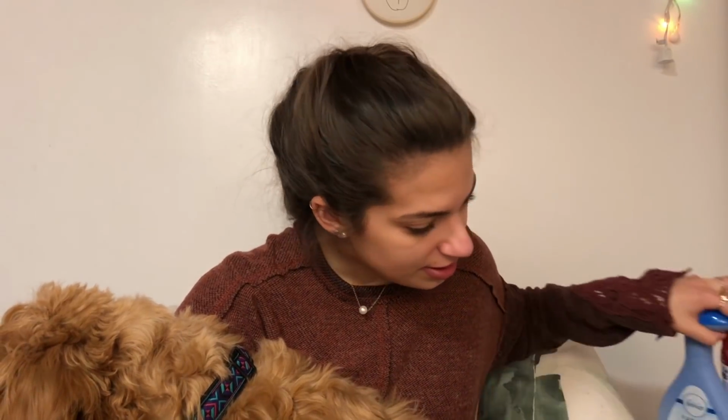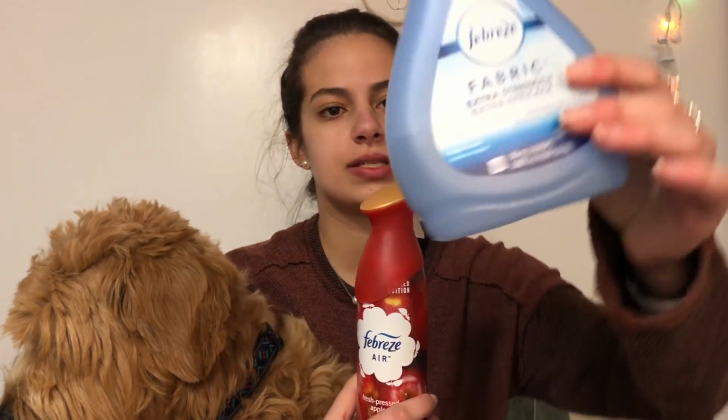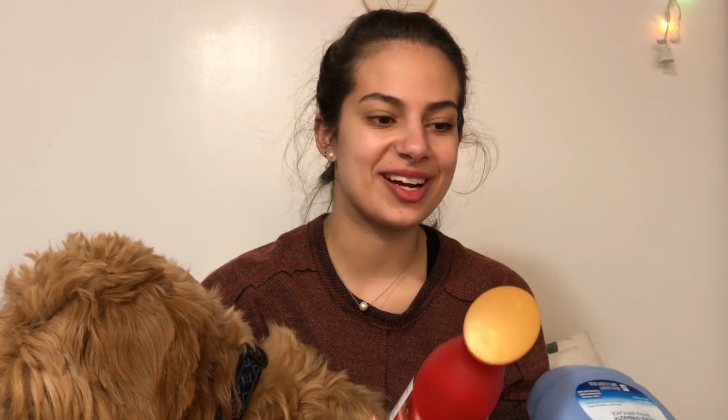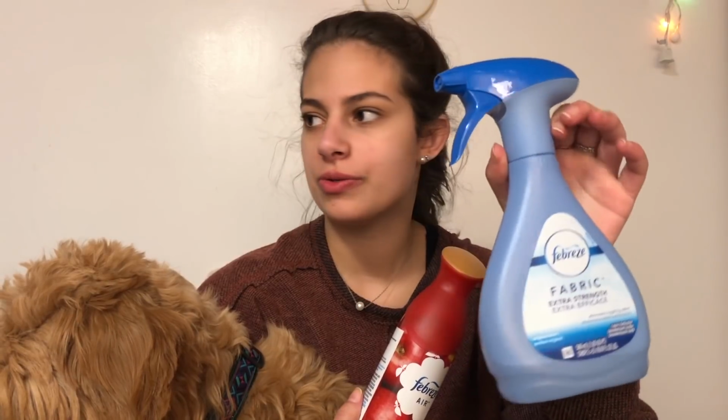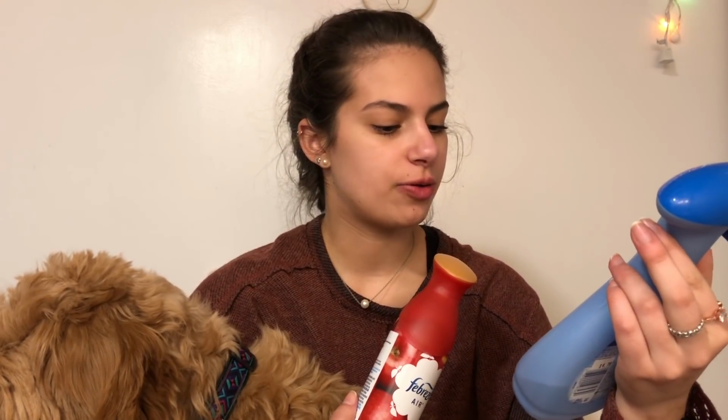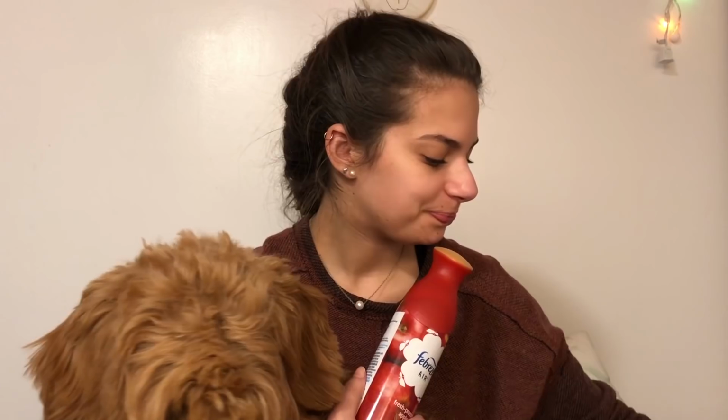Next, along with that, I recommend getting some kind of Febreze things. As you can see, this is almost done, but I have another one in a different scent. This is the Febreze Fabric Extra Strength, so frequently when Wes and I leave the room, I'll spray my bed or my throw pillows, and sometimes my carpet too. This helps with fabrics. And then this is just the typical Air one. This one is fresh pressed apple scented, and I love apple scents. I'll spray this into my fan, and that just helps the room not smell like dogs, which is always a good thing.